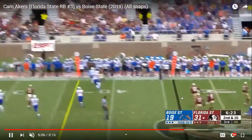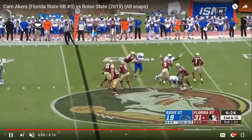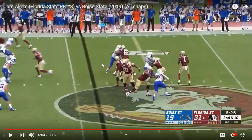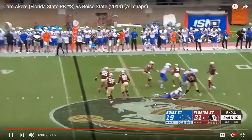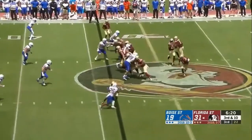Same thing there. Really nice job with the blitz pickup here. Keeps the quarterback, I believe that's Blackman, free, and gives him enough time to throw this ball away. And that's actually really well done. And I actually really like the first initial punch here, too. There's a really nice job of getting a little bit of a knockback. Wow, okay. I'm pretty impressed by that.